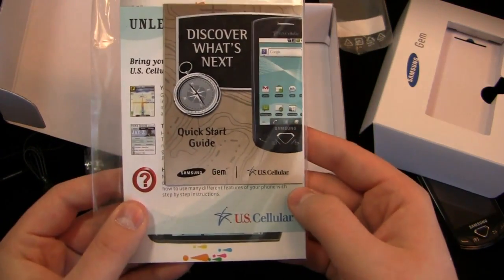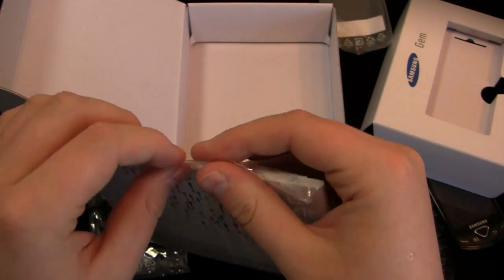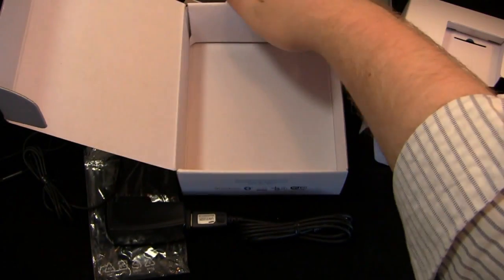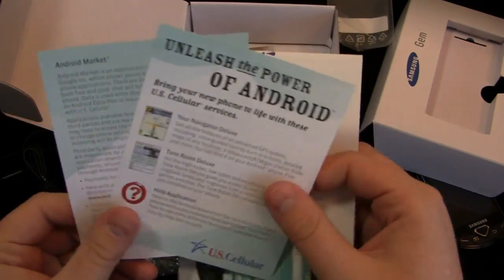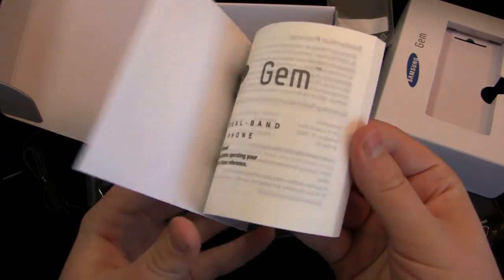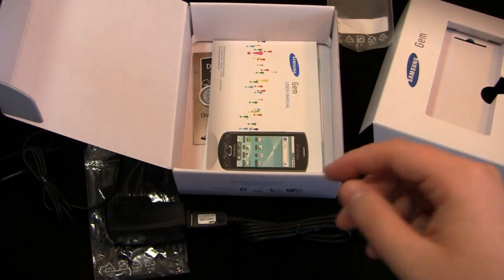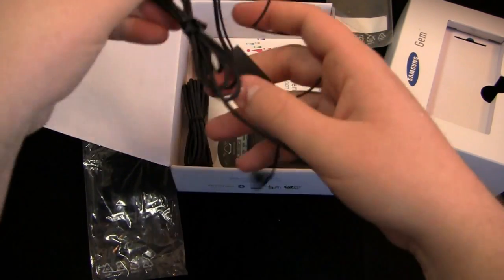Discover what's next. Quick start guide, Samsung Gem, and then some other US Cellular goodies in here. We'll open that up because we like to unbox stuff. We're going to go on a full adventure here. We're going to go on a wild and crazy adventure. Discover what's next. Quick start guide. Unleash the power of Android. A little disclaimer about the Android Market, and then your Samsung Gem user manual. So you have that if you want some literature to read on the weekend, or as you're going to bed, learning about the device, you have that in the box.